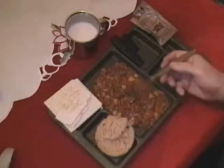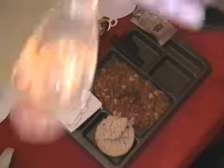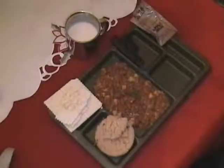Smells pretty good. So we're going to take a chance. We're going to risk life and limb and try this. Here we go. Bon appetit. Now that is good.